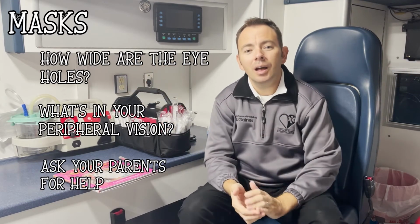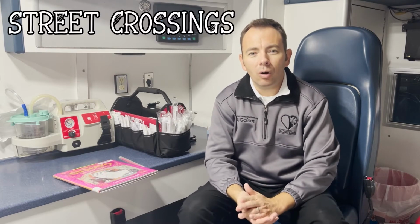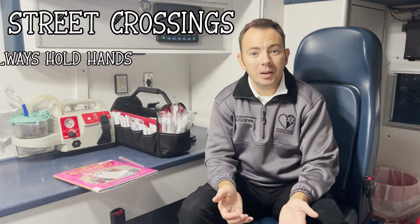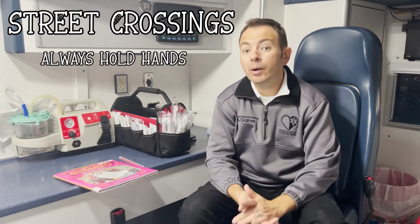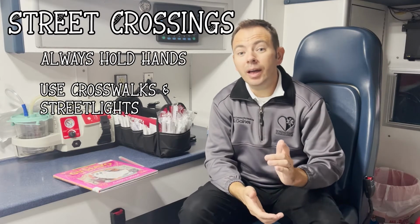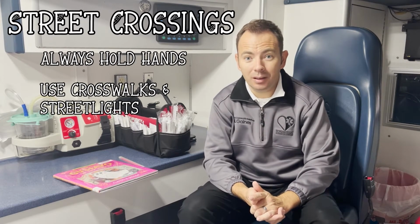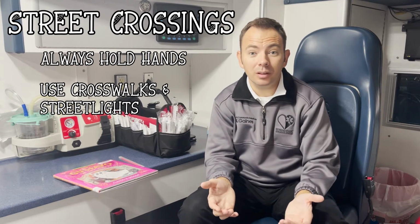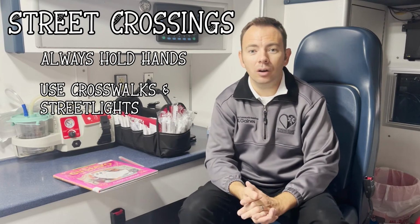The next thing we wanted to talk about tonight is making sure that we are crossing the street safely. Obviously, we want to make sure we hold mom and dad's hand whenever we cross the street, but we also want to do so at a crosswalk if possible, and also underneath a street light if we possibly can. That way, if there's any cars in the roadway, they can absolutely see you trying to safely cross the street.